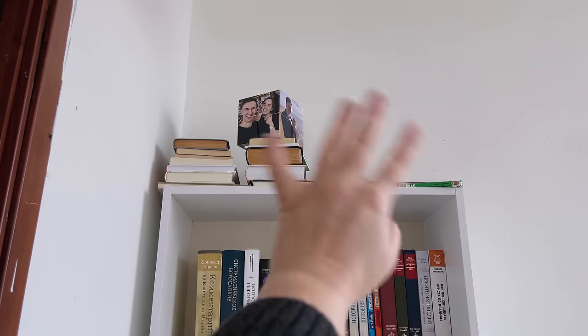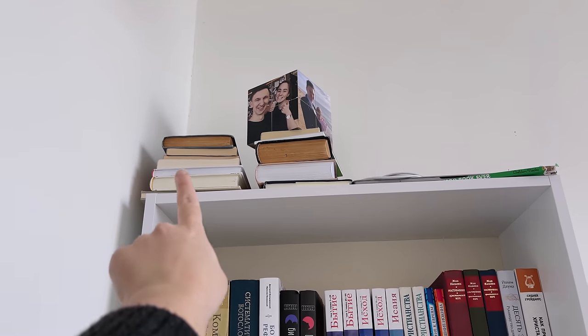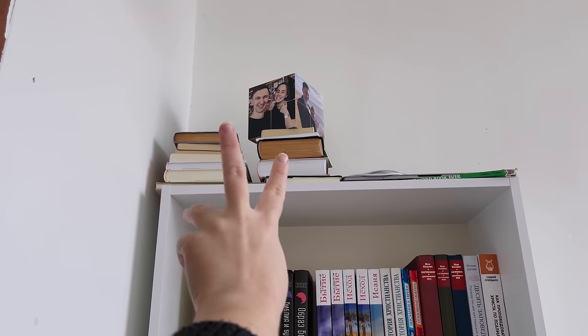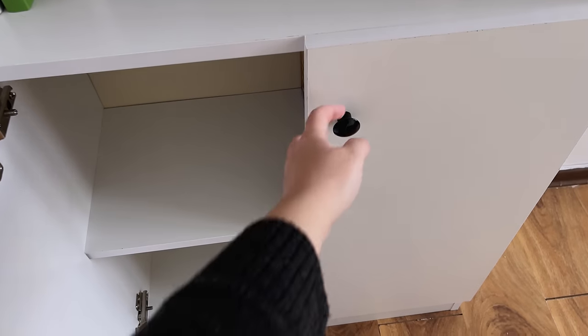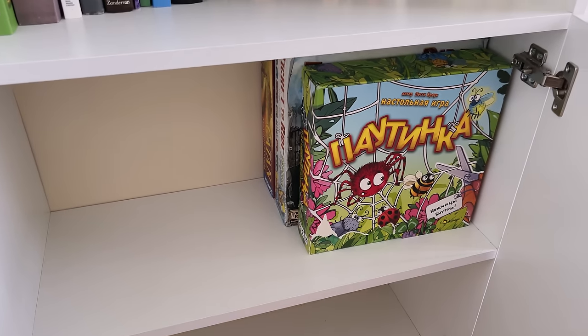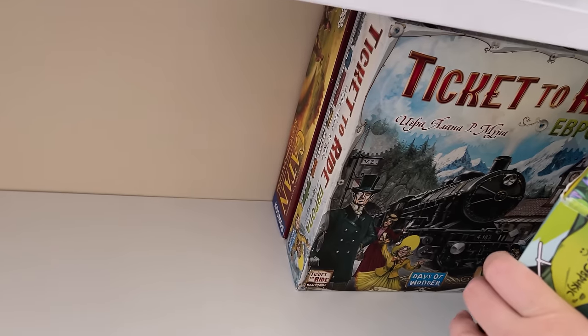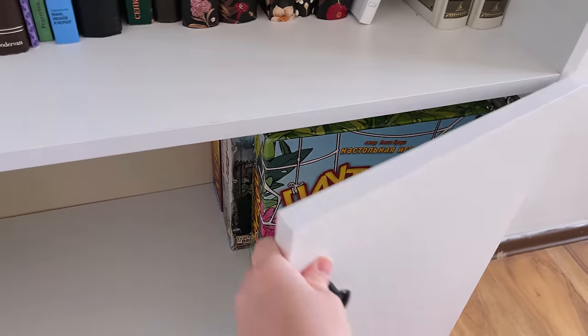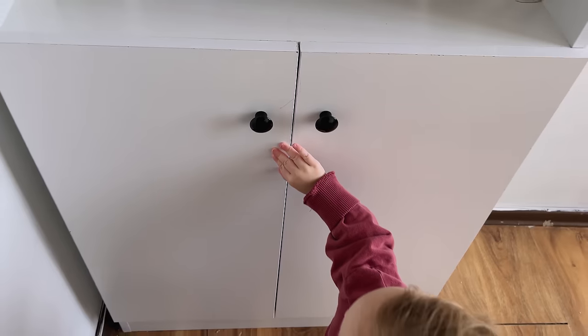They're just some random stuff that I don't know where to put yet, and the rest of the books is for giving away. And here I just put some of the board games. I didn't get all the board games, I just put some that I found right away. And I tried to teach the kids to not touch them without me. So, going to that room.